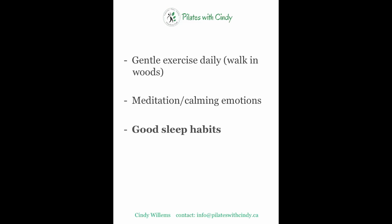And finally, good sleeping habits. That's also important because ultimately, if we're not sleeping, that's not going to help support all the other systems that have to function well within our body and keep us happy and healthy and vital as we get older.